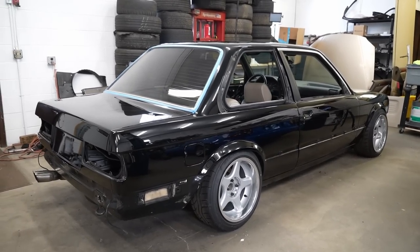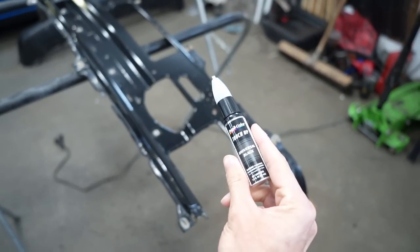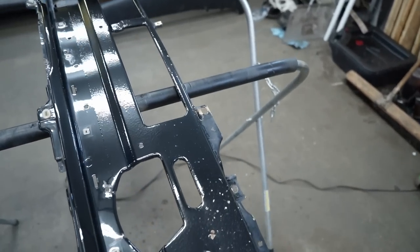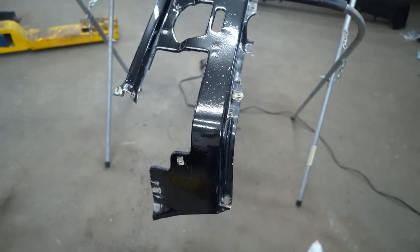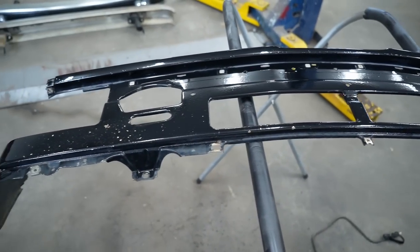Yeah, I don't wanna look at it too much because I just wanna get it done. I'm gonna shift my focus, fill in all the ugly spots with the touch-up paint. Even though I do wanna get a cow catcher, so this is only gonna be for temporary, but for now at least, I can make it look decent.